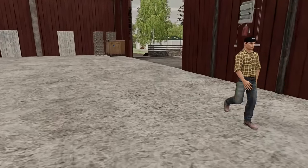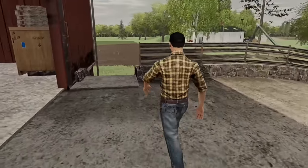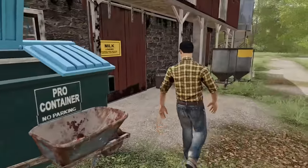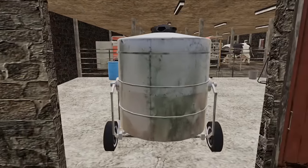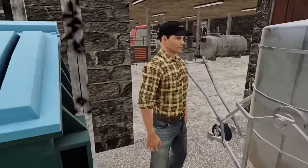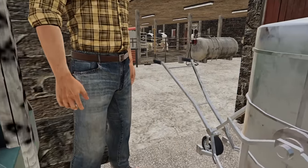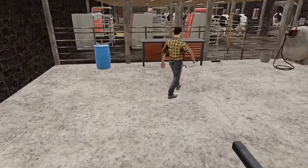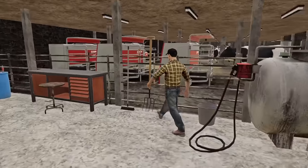We got 10 head of cattle. They are the highest producing right now. Shoot, it's wet. Get down. Yep. Okay, there we go. Right now, this is going to be our main loading door for all the milk. Whenever we get the actual milking process going here, we'll get all 10 cows lined up. As you can see, this is actually Bessie right here.